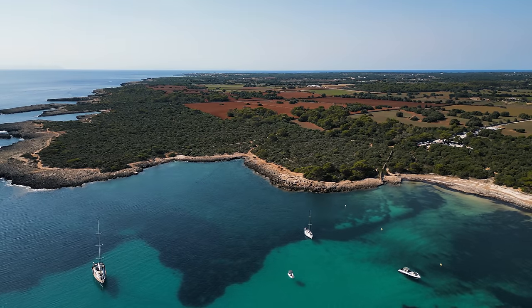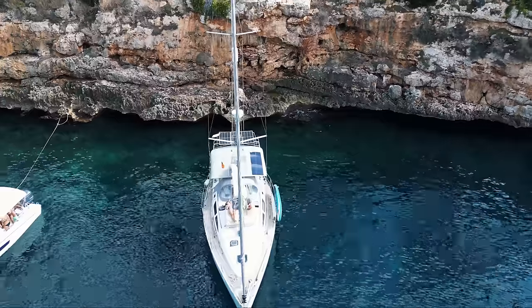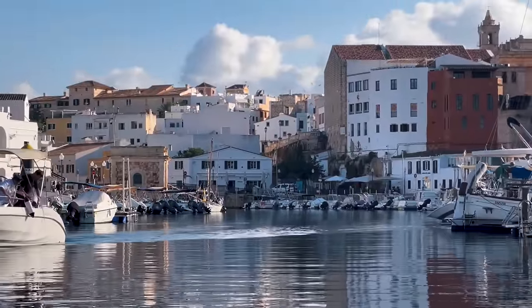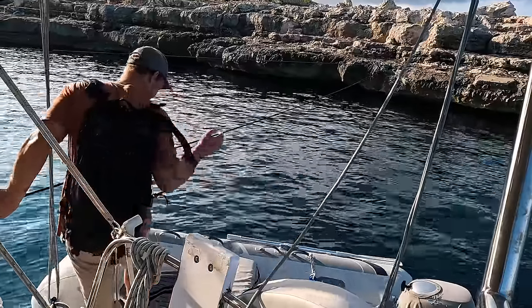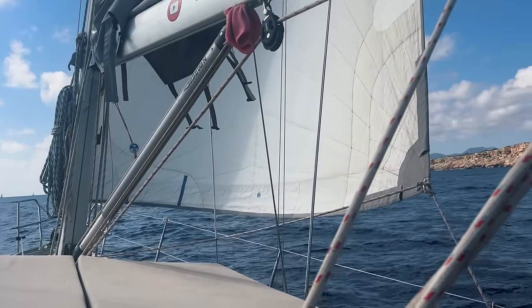Welcome back to Minorca, an island nestled in the Balearic archipelago of Spain. We're anchored nearby the historic town of Ciutadella, the original capital city of Minorca. Join us this week as we finish off our time in Minorca by trying some local tapas, before sailing to the neighbouring island of Mallorca.